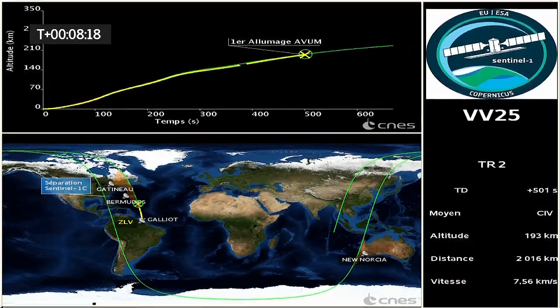Allumage Avum. And we have confirmation, so that's very good news. So we've really started the next phase of the journey. The Avum upper stage has taken the wheel. It's our taxi driver. Its job is to take our passenger to its required drop-off point, if you like, in space. Tous les paramètres à bord sont normaux. Yes. La propulsion est nominale. The Avum Plus will deliver the Sentinel-1C satellite exactly on the right point in orbit, in the correct orientation.